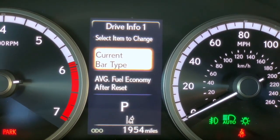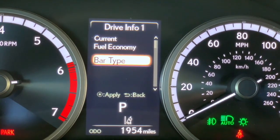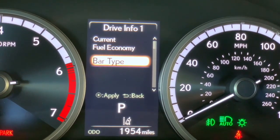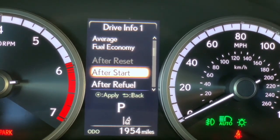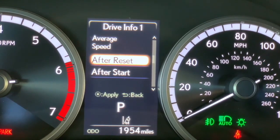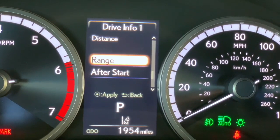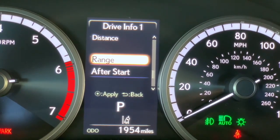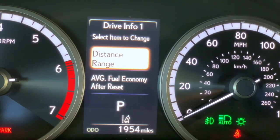So let's say, for example, that we do not want to see the bar type of fuel economy. We'll push the dot to select the item we want to change, and we'll arrow down until we find an item that we prefer. Most people prefer the range. How many miles are left on that tank of gas?